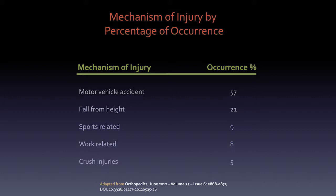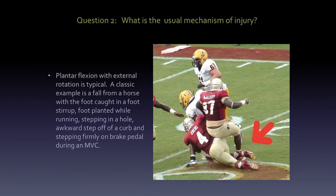The next one would be fall from a height, and this is prominently in children, as I'll show you in the next slide. The sports, work-related, and crush injuries round out the last 25%, but most of your injuries are going to be from a fall and from car accidents. So if someone comes in involved in a car accident, complaining of foot pain, be very, very suspicious.